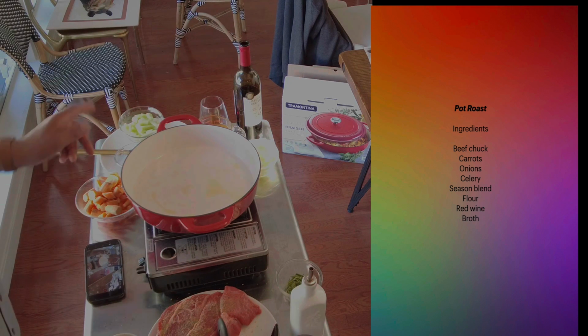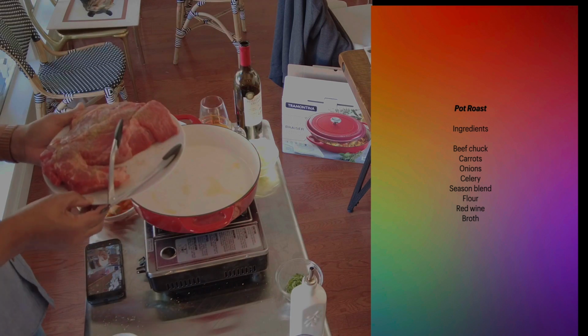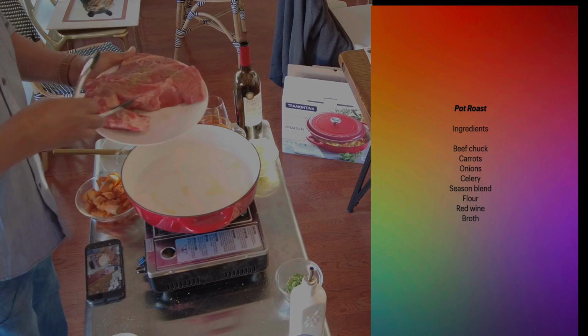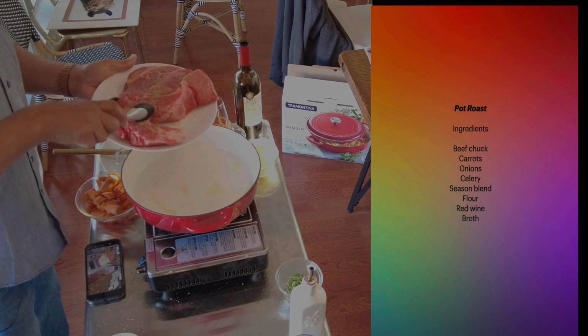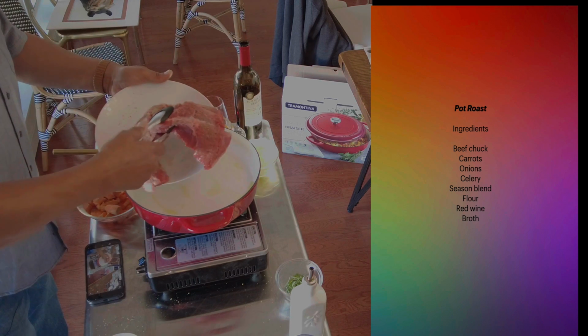Okay. I do have a separate plate. We'll transfer this. We're not going to use the same plate. However, we'd have enough time to go over and wash it if we wanted to. Just that I want you to see this. There we go. And I add this beautiful roast.